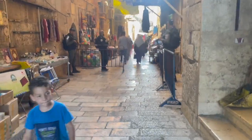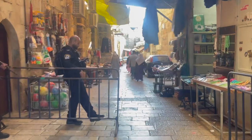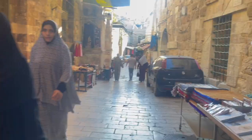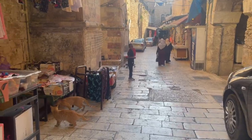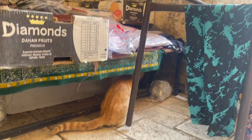So this right here, once you leave the entire section, you come to the souk, which is the market. If you did hear, it was the soldiers eyeing me because they don't like being filmed, but I didn't even film them. I just filmed the place. And look at these cats.